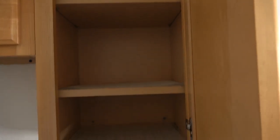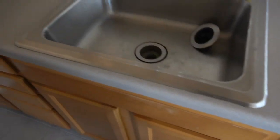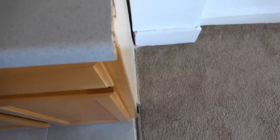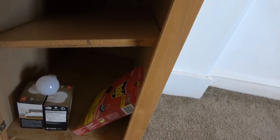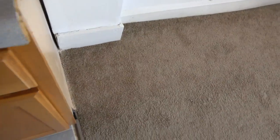The cabinets are about 2 feet high with 3 shelves in the bigger cabinets. The shelves are about 11 inches deep. The countertop is a laminate, but it's in great shape. Underneath, the lower cabinets are important. Well, it looks like we've got to adjust that shelf, but they're important because they're deeper, so you can put bowls or pots and pans in more easily. And there are a couple of drawers underneath as well.